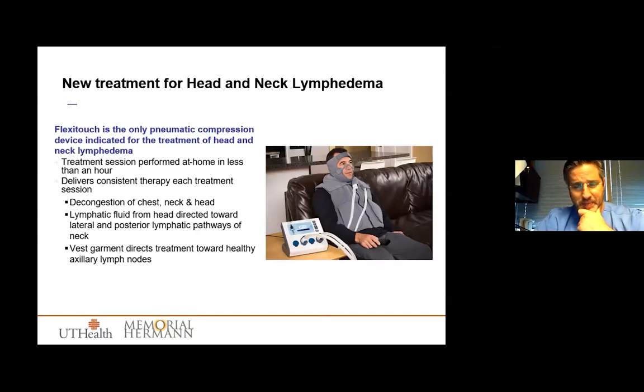Well, this is not a new concept in so much as that there are similar garments for lower extremity lymphedema and for upper extremity lymphedema. This is the cousin device, if you will, for head and neck cancer related lymphedema. And this is a vest that's worn. It looks like this. It's comfortable and easy to put on, and it comes with a pump, and it has air chambers that sequentially inflate and deflate, and it creates a motion, both pushing and pulling fluid down into the chest and into other lymphatic pathways posteriorly and laterally and out of the head and neck.